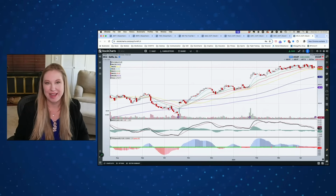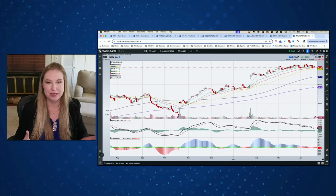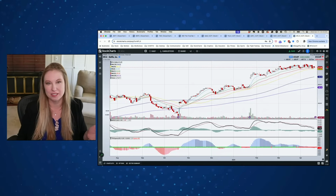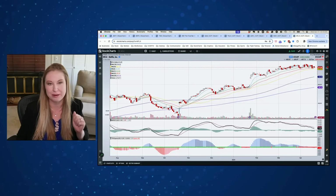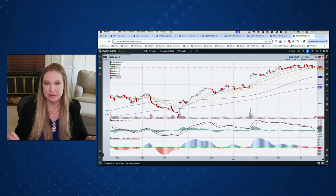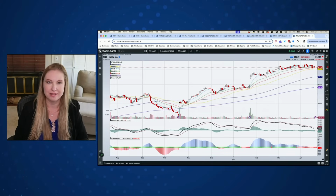And that's why I try to separate the two and say, hey, I like Netflix. It's a solid company. I think they're going to do well. They have great bullish trajectory. But the problem is that the reaction can be a little bit all over the board. And so that's why it's most important to trade the actual reaction after the fact.